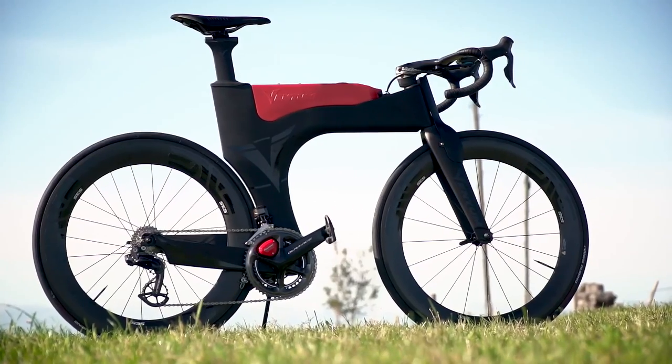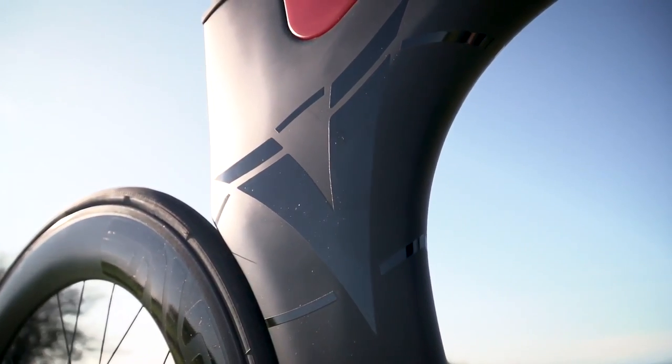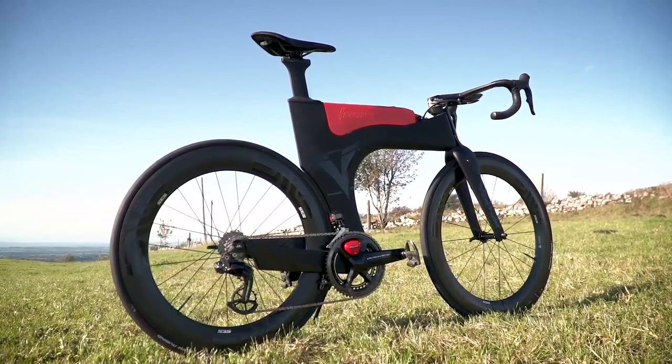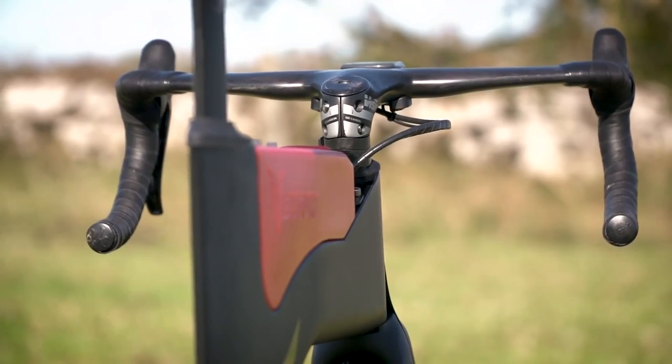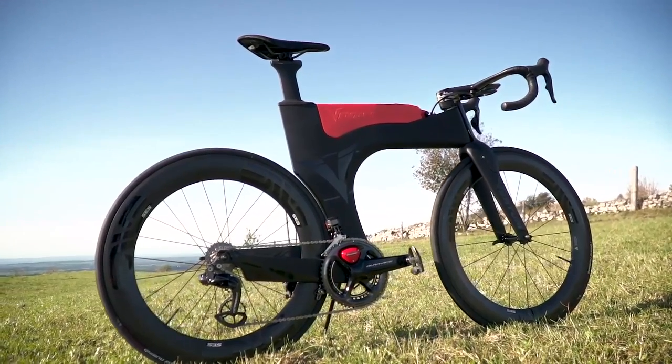So I suppose the nearest thing in the modern world to the Lotus bike is the Ventum, which is a triathlon bike. I forgot about that. Which has integrated storage in the top tube, where you have the long top tube, and there's a removable drinks pack. And I think it's nice that people are using the Lotus design as a template to then create a more modern bike out of it, with more modern handlebars and things.